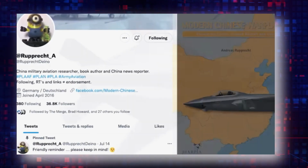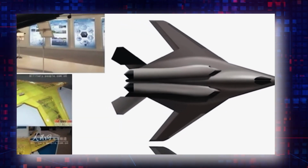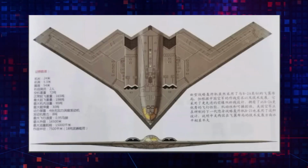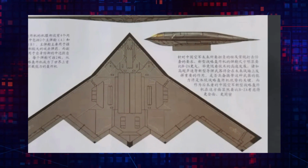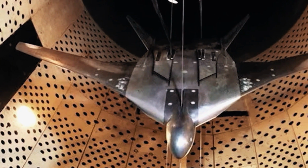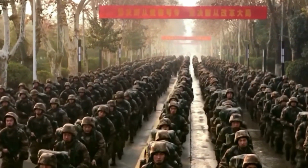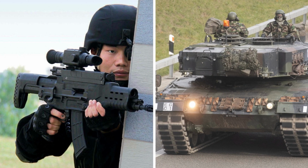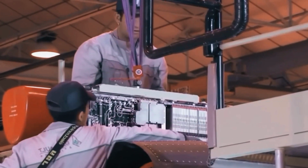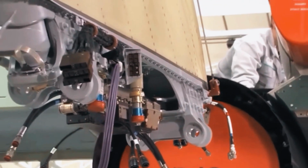Andreas Ruprecht, a Chinese military aviation expert, shared images of the prototype on Twitter, stating that there were hints, including in academic papers, that some sort of foldable fins might be incorporated. Many of you will also likely notice the similarity to some of Russian and Chinese recent drone designs. China has a long history of copying military hardware, from small arms to tanks. If they can get their hands on a new set of blueprints, there's a good chance that they're going to try to make a version of it, and they certainly aren't shy about it either.